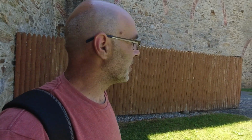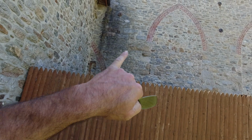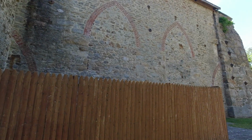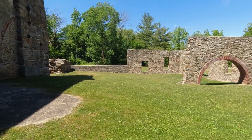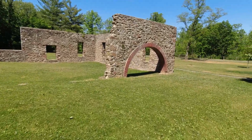I've been around this area my entire life, and when they came up with that name, I figured it had something to do with the history of the area. Well, now I pretty much confirmed it. So you can see this section here, there used to be windows along here that are all stoned in, and that would have been part of the structure as well. And then you got all this out here, so we should be able to walk in through here. This arch is pretty sweet.